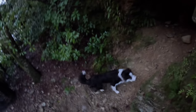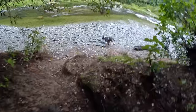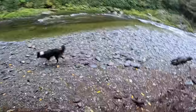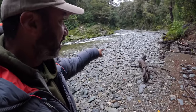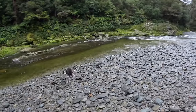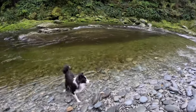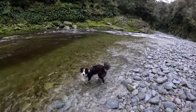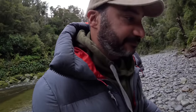God, these rocks are like ice. Wow, it is low. It's very low. Before, all of this, last time we were here, was covered. So it's safe for Bruno to go and jump in now. This is how far it drops. Go on then, Bruno. Go, go, go. You're going to go for a swim. He's a very, very strong swimmer. What I need to do is get him a stick and he'll go in for the stick.